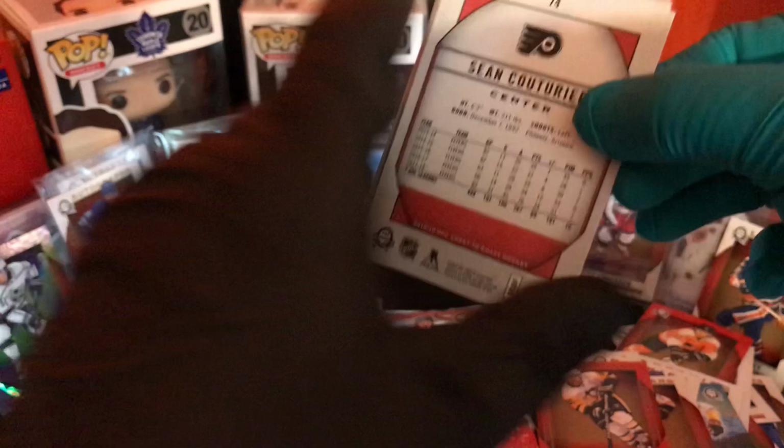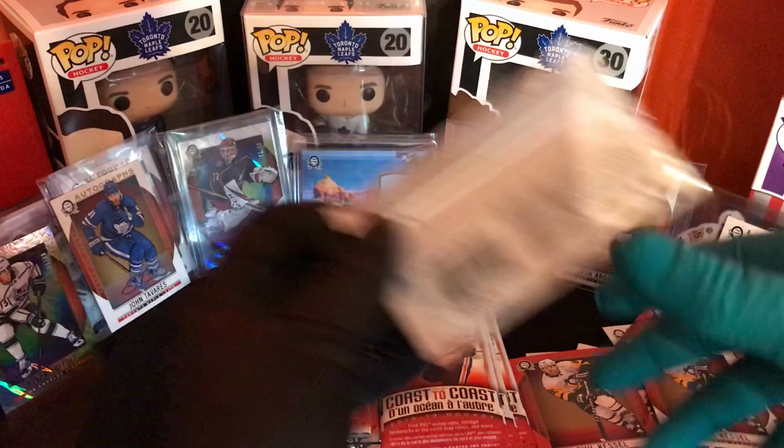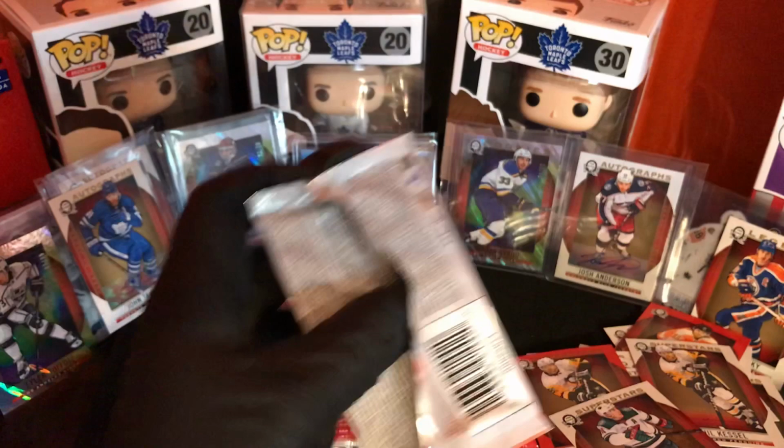Next pack. Braden Schenn, Joe Thornton. Superstars, Phil Kessel, Ryan Johansson, Sean Couture. Kyle Okposo, Alex DeBrincat, Zach Parise, superstar, Gabriel Landeskog, Loui Eriksson. Oh my god, my arms are killing me.